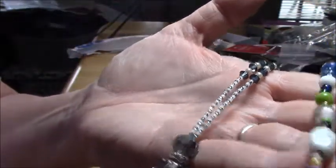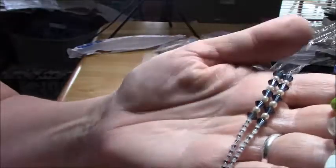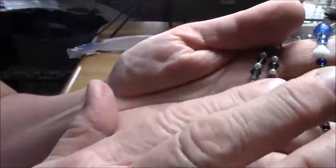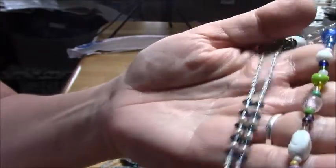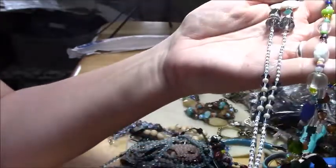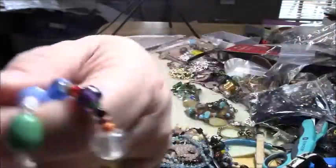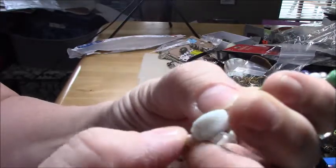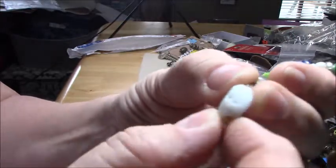That's not good quality. Now these are still usable, don't get me wrong. But when you're doing a fine piece of jewelry, you really want to pay up, and it's not that much more to get a really good quality seed bead. And just see how different that one lays. That's just beautiful. But this is still fun. It's got lots of glass beads. This one's interesting. It's kind of got some kind of holes in it.